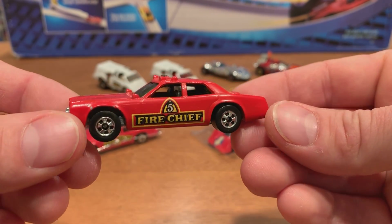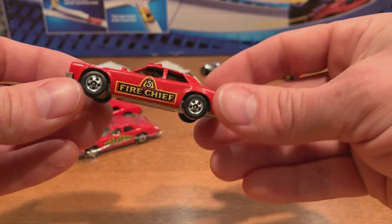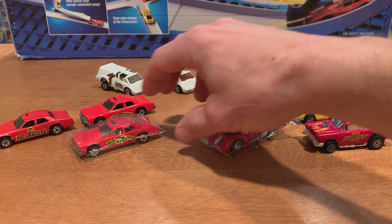It has number 5 on it. I think it was released for many years through the 1980s, but first released in 1979, so you can just see a real minor tempo change, but otherwise the cars are pretty well identical.